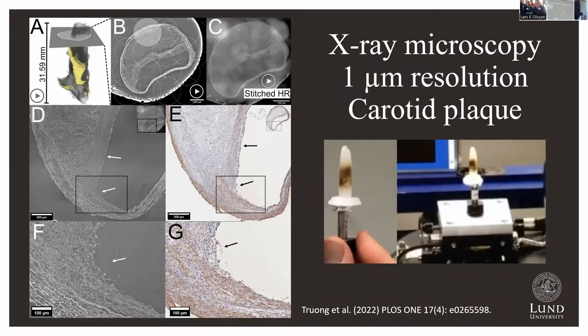So here's a bit better resolution. You can see here in this study, we have the entire plaque that has been removed from the patient. There's a total length here of 3 centimeters, a bit more. And then we can do a high resolution study where we image the entire thing, and then we can zoom in on smaller regions and do even higher resolution to study particular regions.